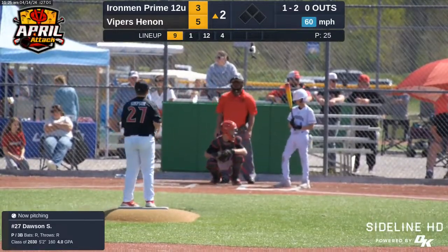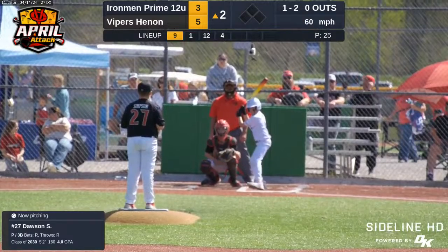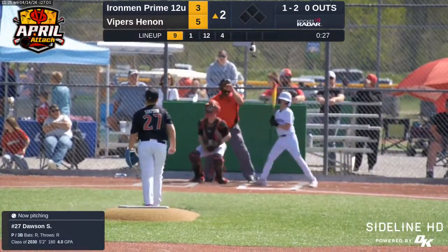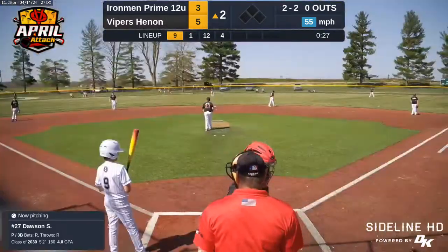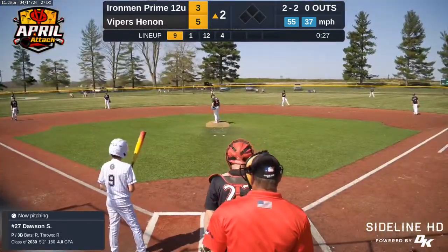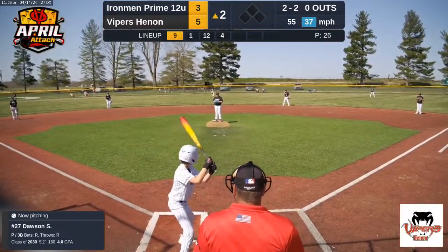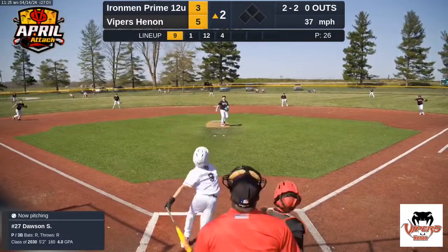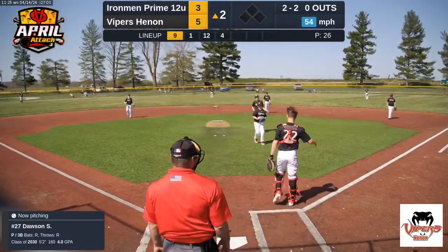Parker needs to protect. Parker chokes up. Up high in the eyes. That's 2-2 the count. Parker pops it up. Pitcher's calling it, and he catches it for the out.